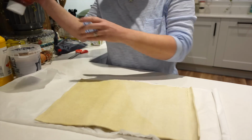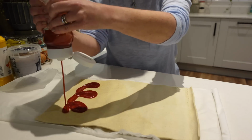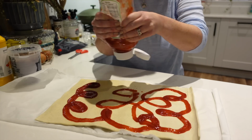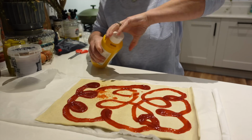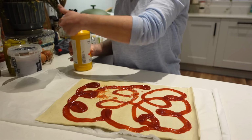So we are firstly going to put some ketchup on here. This is a really quick and easy one. We are going to add some mustard. This is a new mustard. I need to open this first.